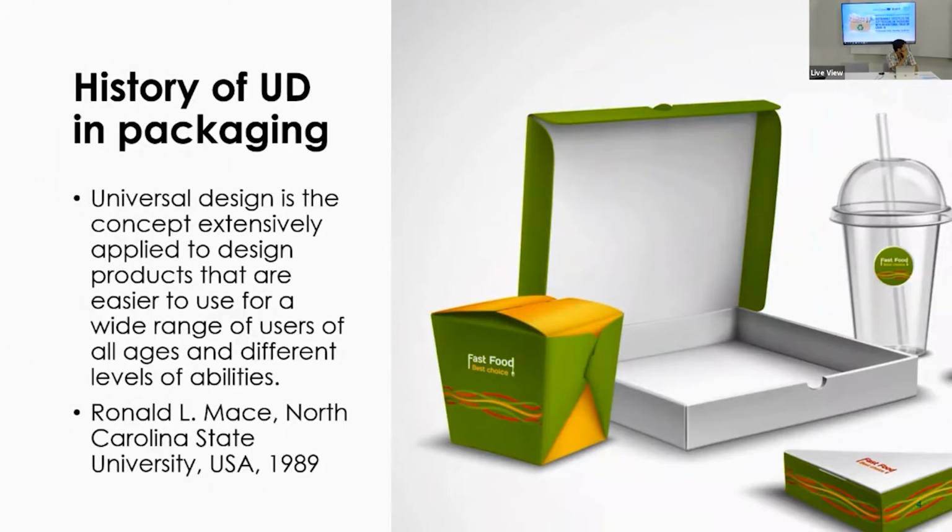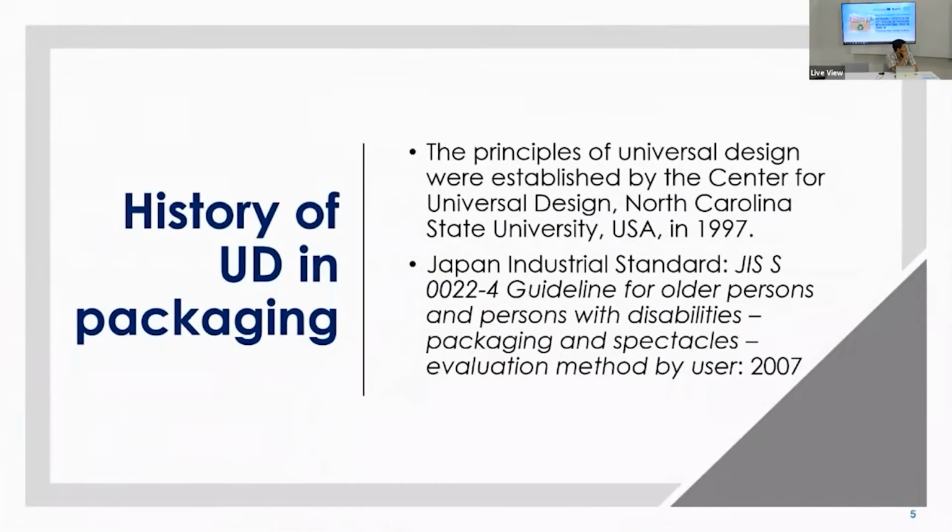If we talk about UD packaging, in 1989, Ronald Mace from North Carolina State University studied the concept extensively, applying it to design products that are easier to use for a wide range of users at all ages and different levels of ability. However, this concept focuses on generic product and environmental design.